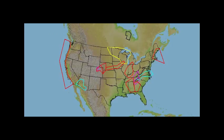We do have a few AIRMETs out in the United States, though. I'll focus on the ones around us. Yellow is going to be moderate turbulence below 12,000 feet. Those conditions will be continuing beyond 21 Zulu through 03 Zulu tomorrow. The red is ceiling below 1,000 feet with visibility below 3 standard miles. And those conditions will be going to 18 Zulu tonight.